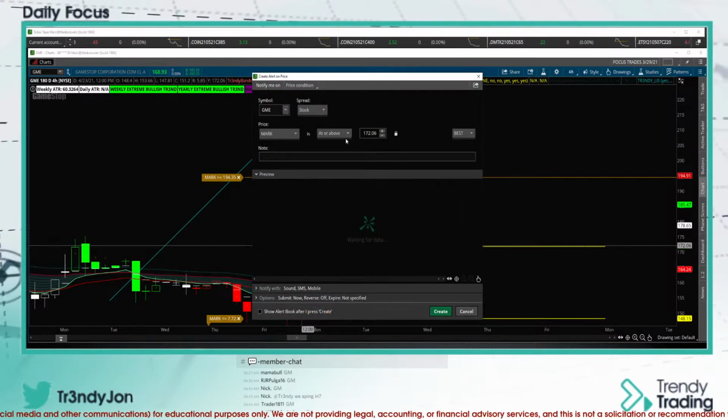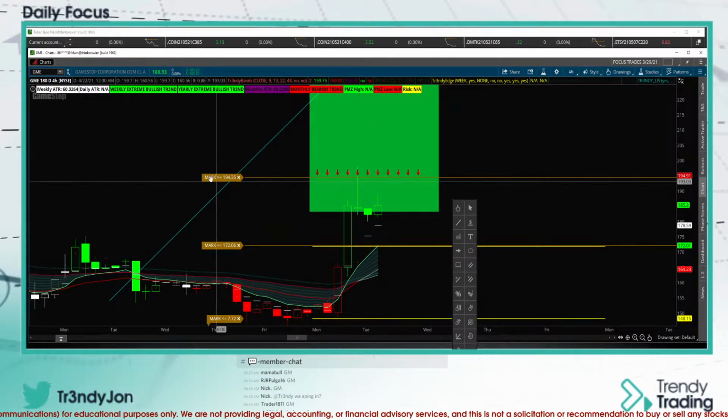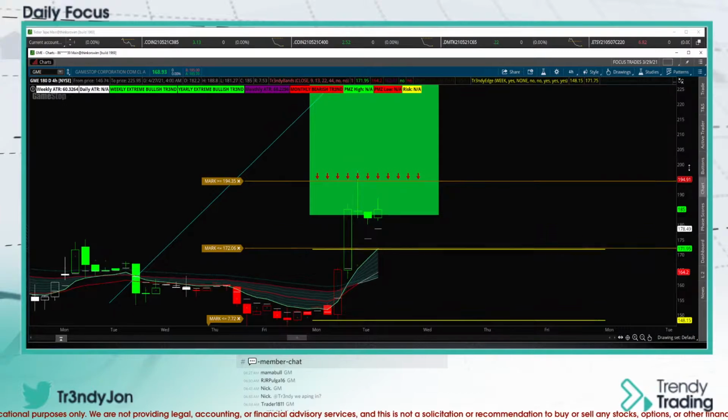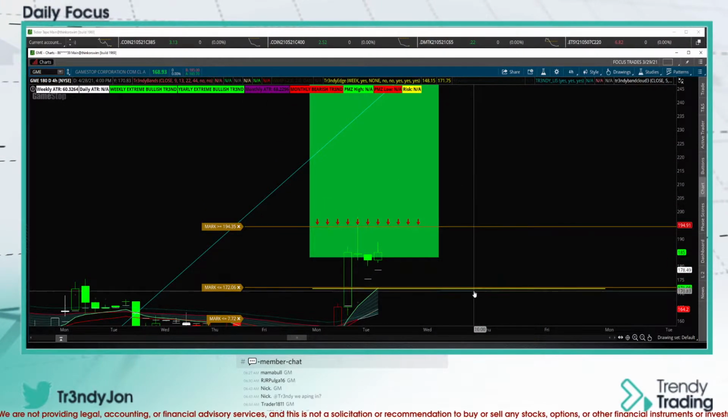So I'm going to go ahead and create an alert at or below. And really, this entire area right here between these two alerts is neutral. I don't need to do anything. I'm more interested if we break above this 194.35.